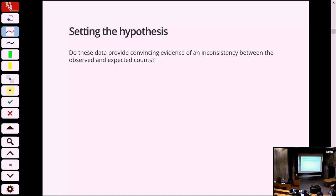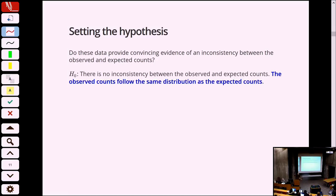Do the data provide convincing evidence of an inconsistency? Null hypothesis, as always, is that there is nothing going on, nothing to see, move along. Nothing here, which means there's no inconsistency, which means it matches the assumed null distribution. So you have to be careful with that one. It's subtly different logic to what we've been used to, where the null is that it's zero, not a number, typically, for some of our mean questions. In this case, it's that the distribution is equal to the assumed null. You have no evidence to suggest otherwise.